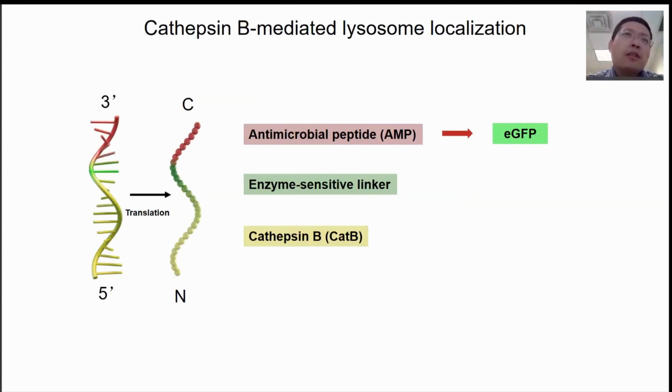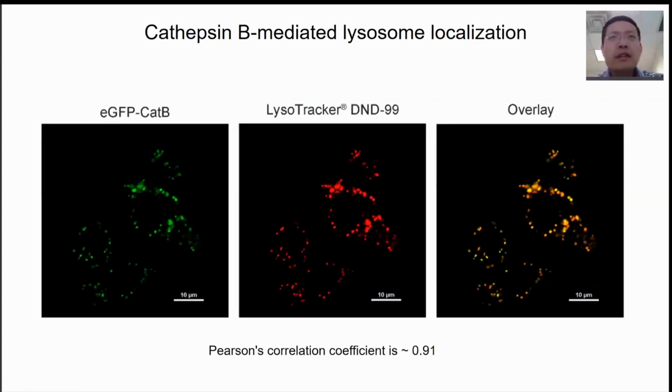First, we would like to confirm if this cat B is able to translocate the whole protein into lysosome. So we produced a reporter mRNA encoding the enhanced GFP. And here is our confocal imaging studies. The green signal is GFP-cat B, and the red signal is a commercially available lysosome tracker. And on the right, here is a merge. We can see there's a really nice merge of these 2 signals. The Pearson's correlation coefficient is around 0.91. So that means these 2 signals have great overlap.